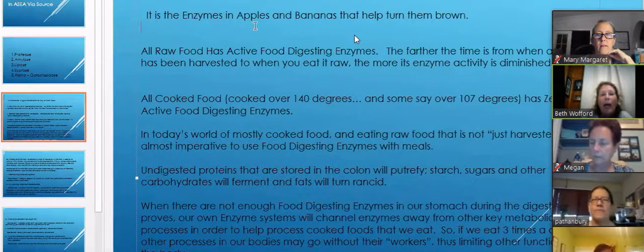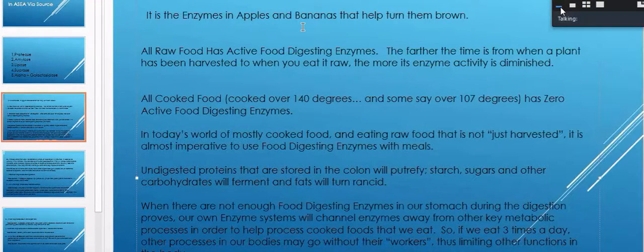People might not know that it's the enzymes in apples, raw apples and bananas, that help them turn brown. And that's sort of the beginning of the digesting. That's because they're raw. All raw food has active food digesting enzymes in them. However, the farther the time is from when a plant has been harvested to when you eat it raw, the more its enzyme activity is diminished. And I have a friend who's a raw foodie educator. And even though she eats a mostly raw diet, she definitely includes her enzymes with every meal because of this very fact that most of even the raw food we eat hasn't just been harvested out of the garden.